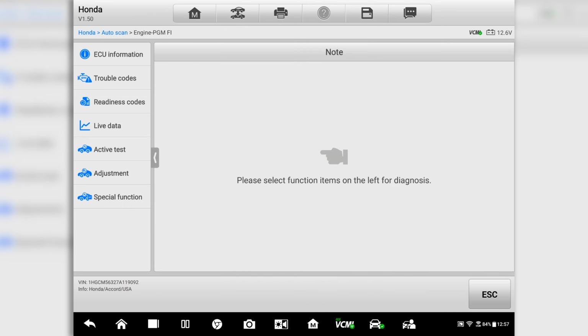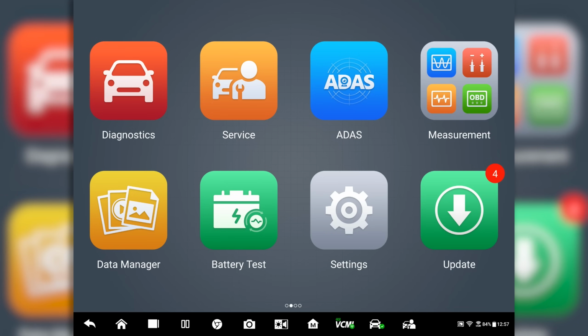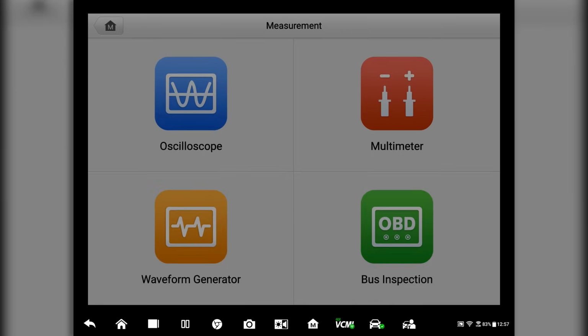Let's go back, and we want to go to measurements. We'll use the oscilloscope.